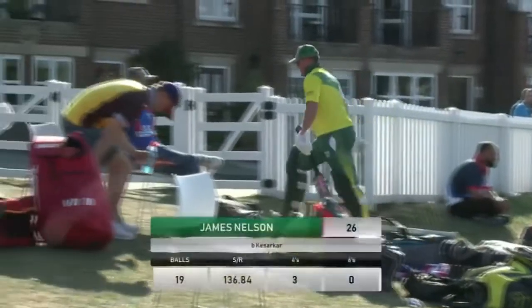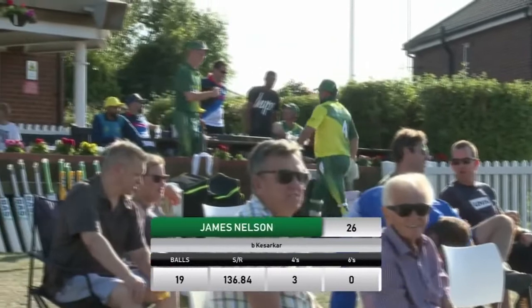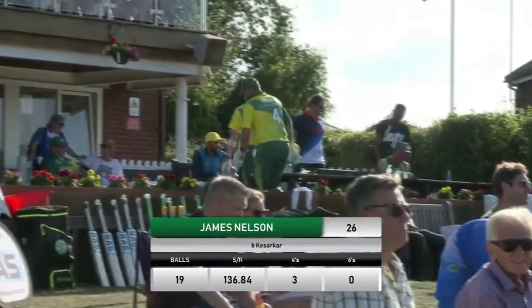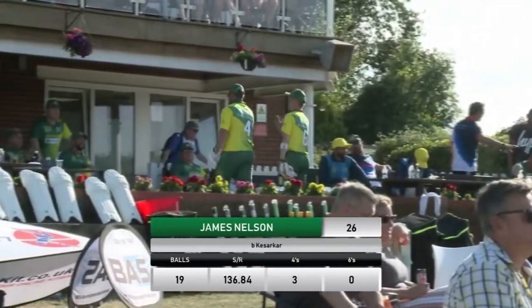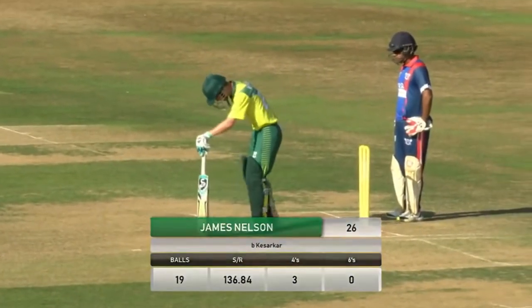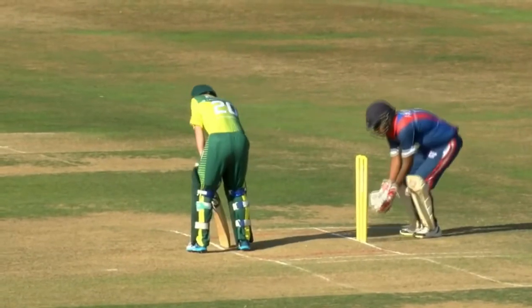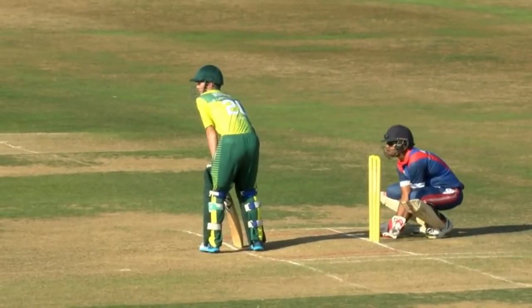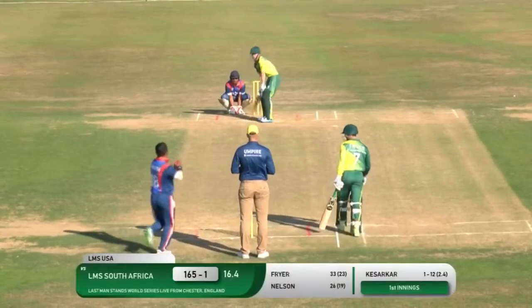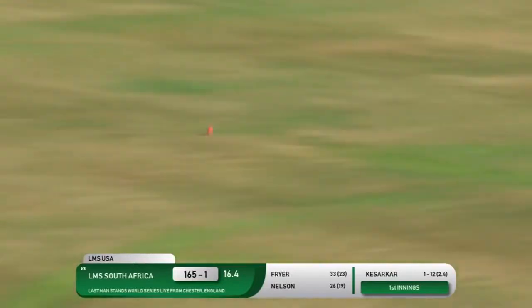Got one ball left in the over. So Nelson leaves us there for a well-made 26, strike rate of 136. So who's this guy coming in now then? So we've got the young Doug Webster in. And he's a really good striker of the ball as well, and he'll be running a lot quicker with Cam Fry. I'm glad he's got a chance here to show his teammates what he can do, what he's about.